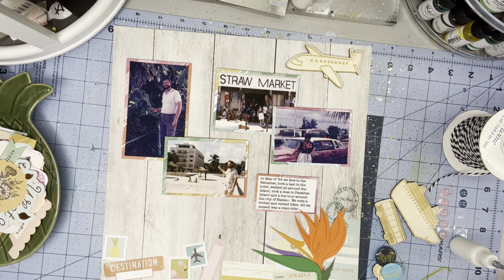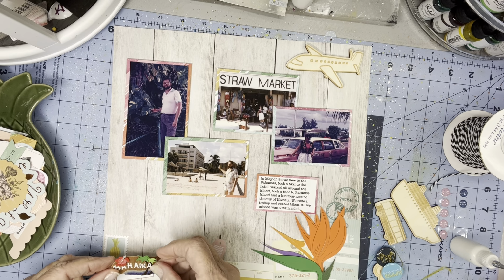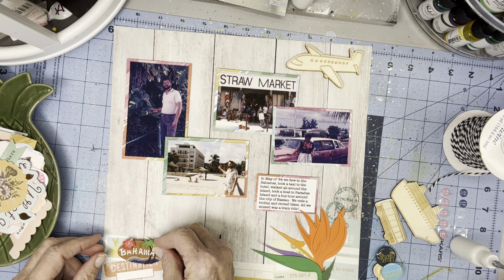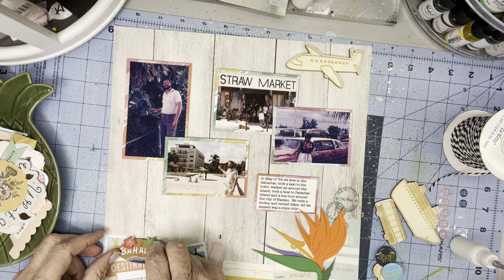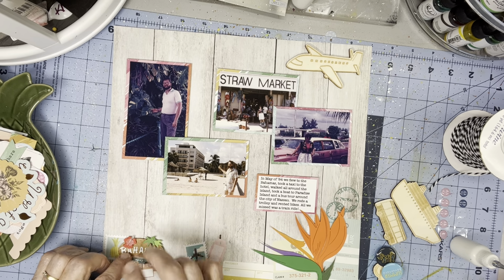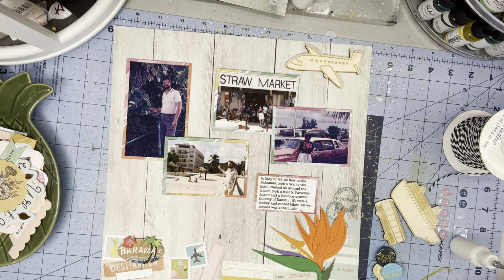I think I bought this when I first started scrapping, because I knew I would have some photos from that trip. We actually went to the Bahamas again, different part of the Bahamas, to Abaco. There. I think that will work.